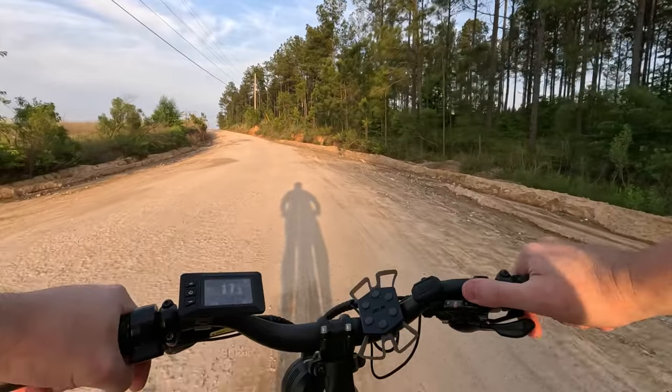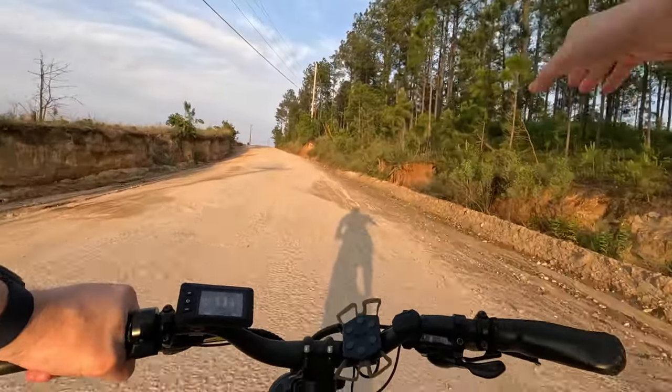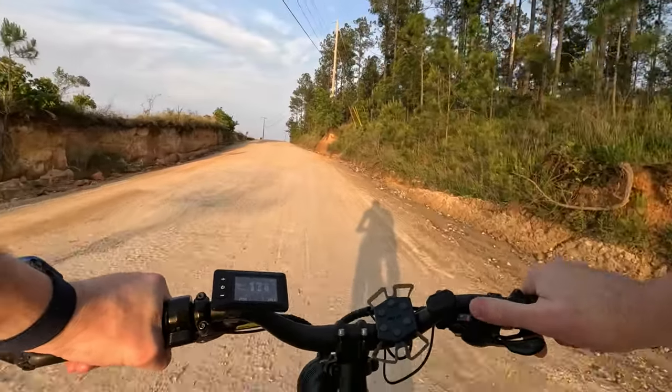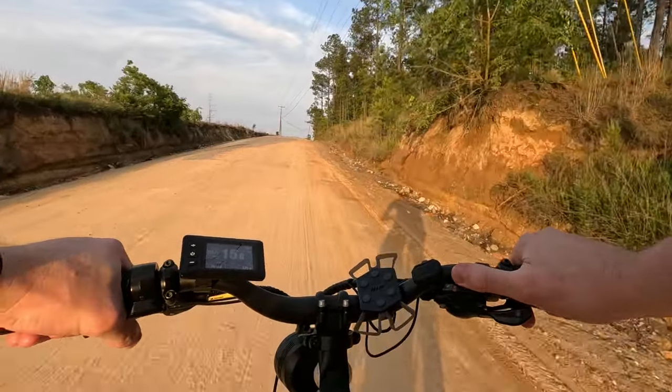This is just going towards the landfill. And I guess this is all DNR property to the right. I don't know what it is to the left. I guess I should be looking at the sign that is that way too.